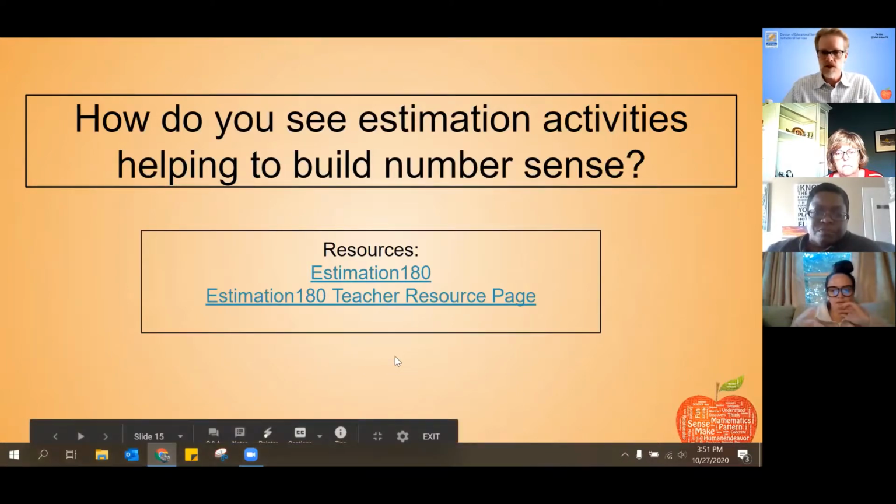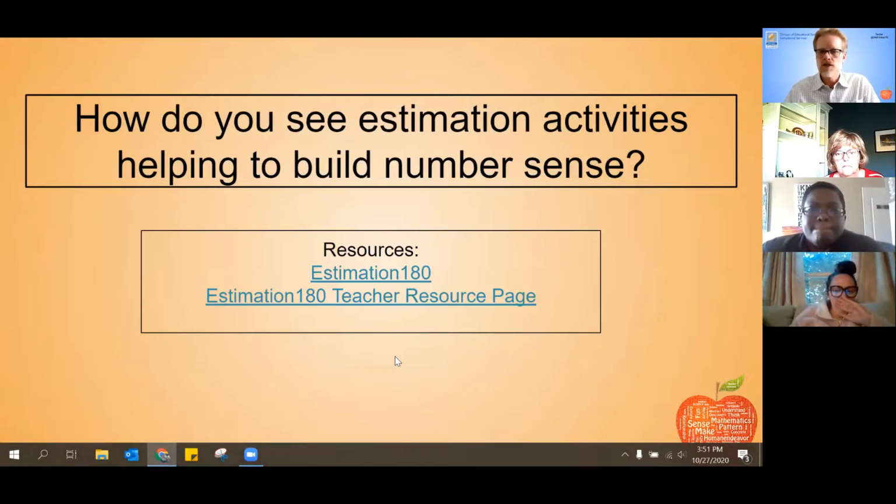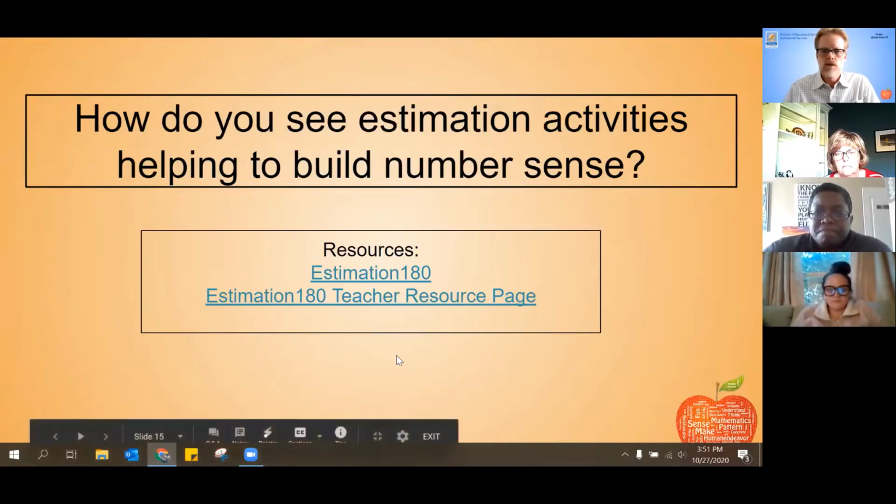But there's other things in here too in the chat, like there's some neat activities on estimation in U-cubed, showing pictures to students and having them reason about the pictures is a great way to do it, things like that. So hopefully this is something that you're able to incorporate into your routines. Doing a notice and wonder on the estimation activity first works well too. So thank you all for sharing those ideas out.